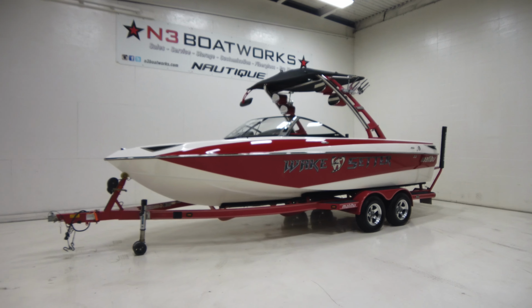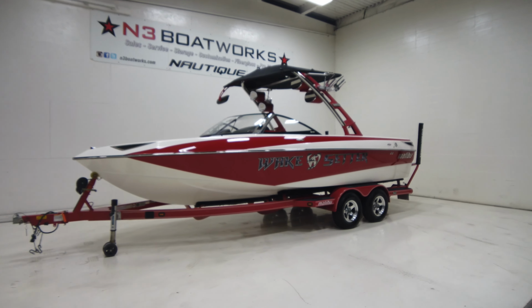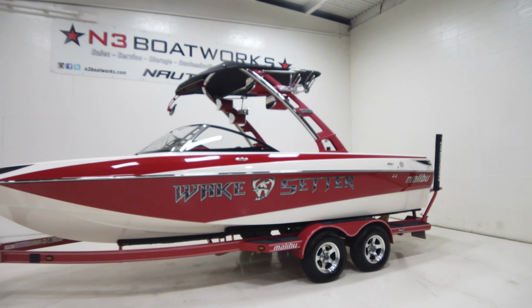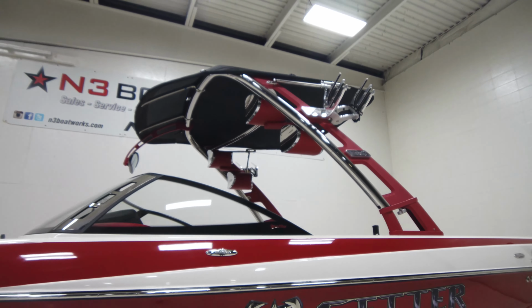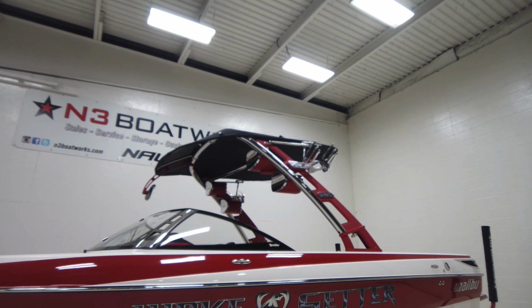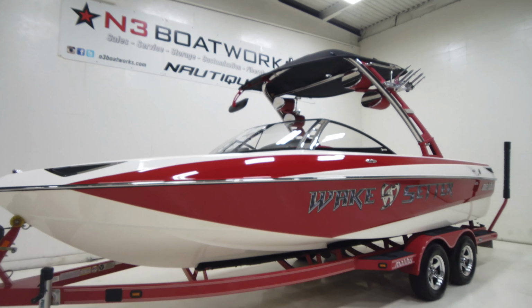It's white hull and accent with the red main stripe. Has a red illusion tower with two pairs of Titan tower speakers in red as well. Got a set of rotating board racks, factory bimini top, and a tower mounted mirror.